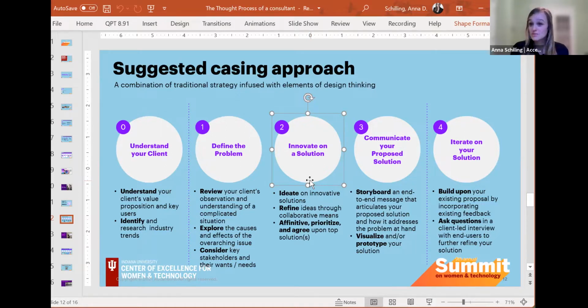And then once we get to a point where we think our ideas are refined enough, we try to start clustering some of the ideas in their themes. So that's whenever we say affinitize them. We're really trying to decide, okay, marketing said this, finance said this, operations said this, and they all kind of follow the same theme. So let's put those ideas together.